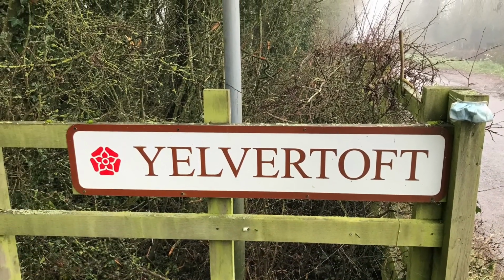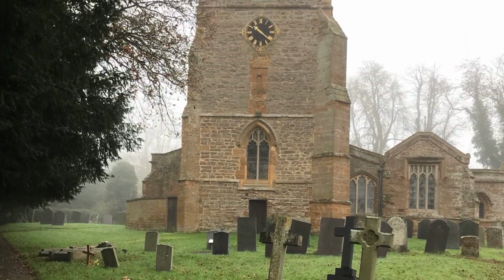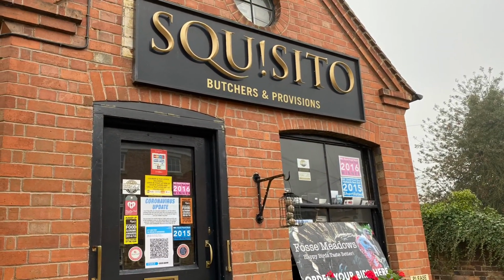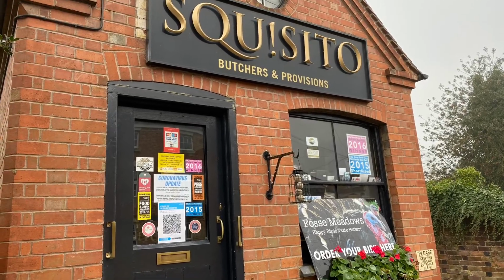Another walk, this time exploring the nearby village of Yelvertoft. Toft is a Danish word meaning settlement, so it's just the place you'd expect to find an Italian butcher's and delicatessen.